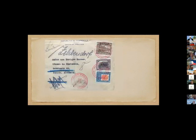Here's another example of some of the perforated, or these aren't the perforated officials, these are the stamped officials with a rubber stamp. And these are hard to find too. Again, not recognized by Scott. Maybe Michael can do something about that because these certainly deserve to be recognized by Scott as official issues by the country.